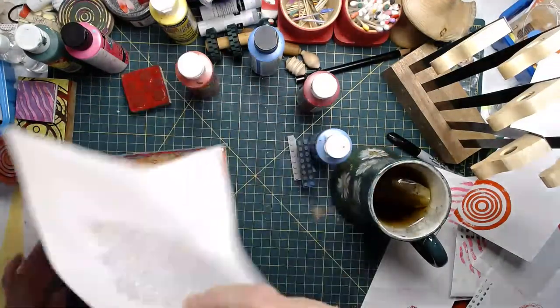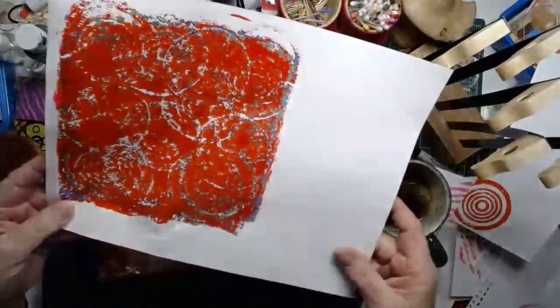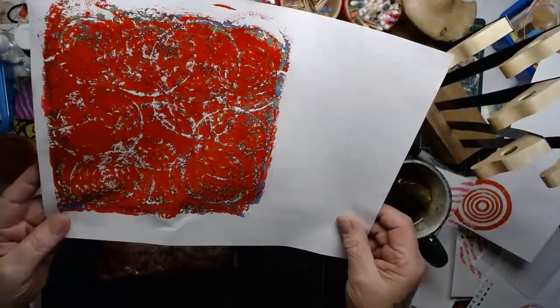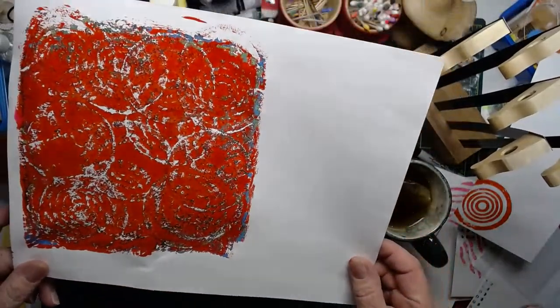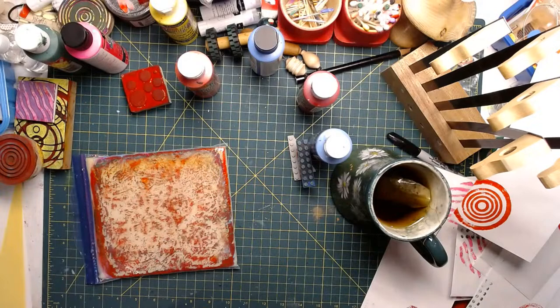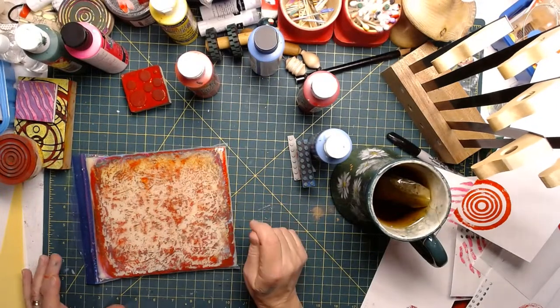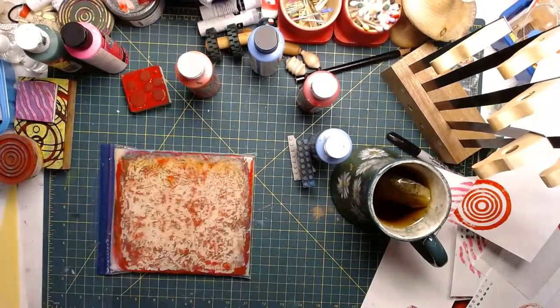Oh, look at that. Can't you see some of those fantasy flowers out of that? Okay, I'm going to have to try that. I have so much fun foam, my word. So much. Let's add yellow.